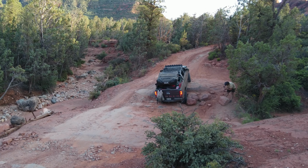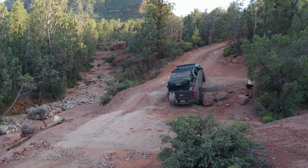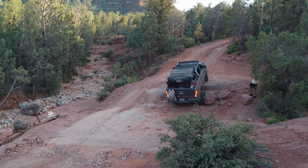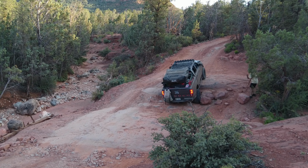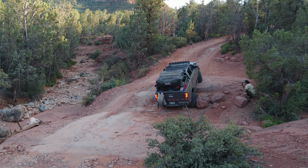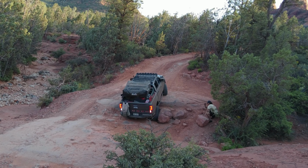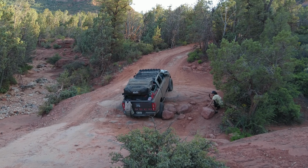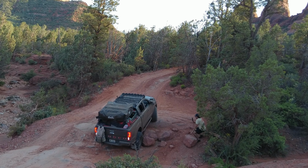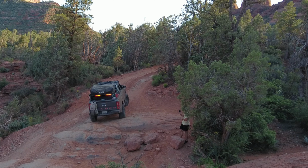Got one tire fire there. I'm gonna give it a little bump. Drive more passenger so his back tire can get up on that rock. More. There you go. Drive that line. There we go. Woo.